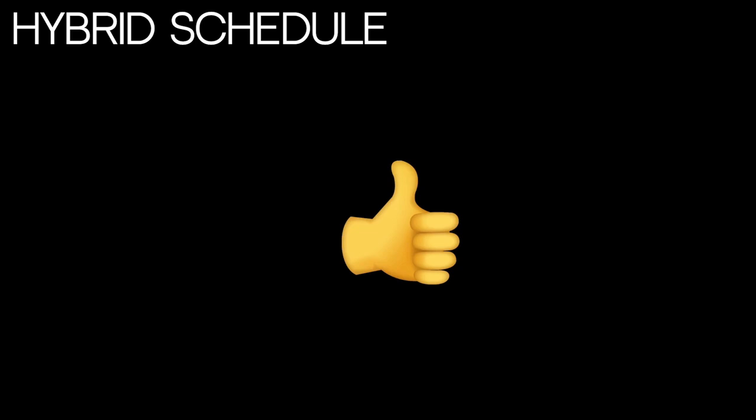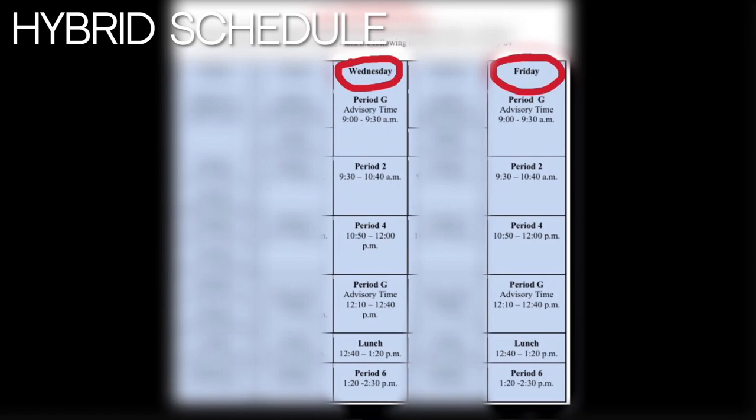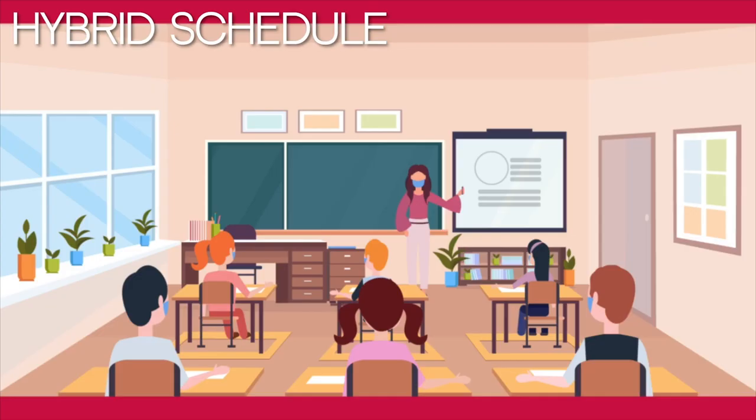Cohort H in-person learners will be coming to school on Tuesdays and Thursdays, while Cohort L in-person learners will be coming on Wednesdays and Fridays. This alternating schedule is to ensure equitable learning for both distance and in-person learners.